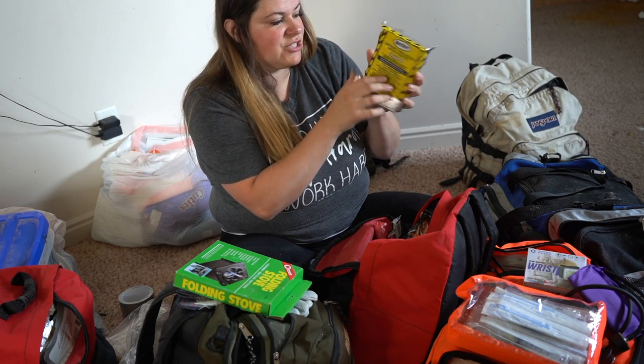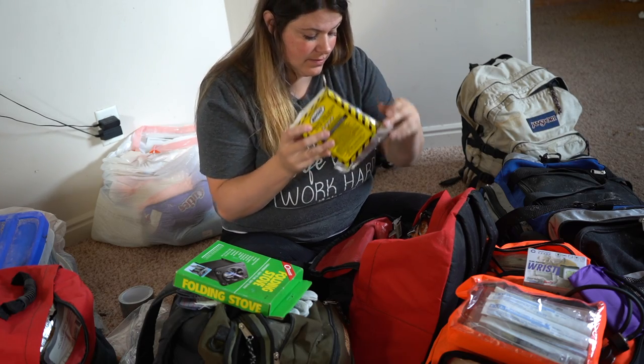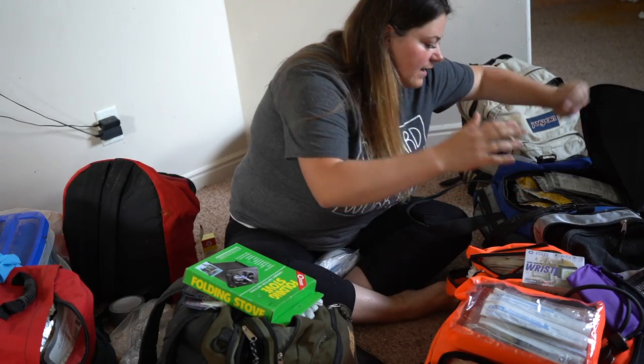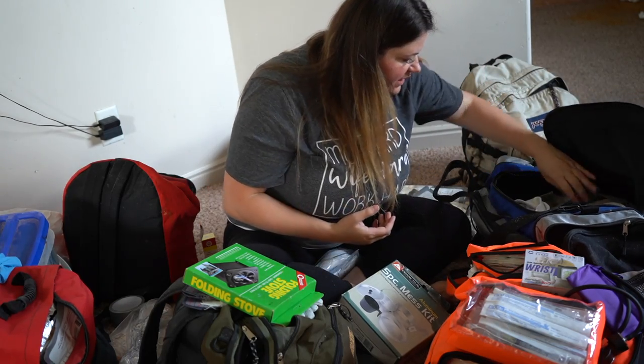Emergency food rations, 2,400 calories. This brick is food. So that's important to have. Food that's in a brick. You just gnaw on it or maybe lick it. I'm not sure. Yes, here we go. Sure, kids need diapers and clothes and socks, you know, because it's important.